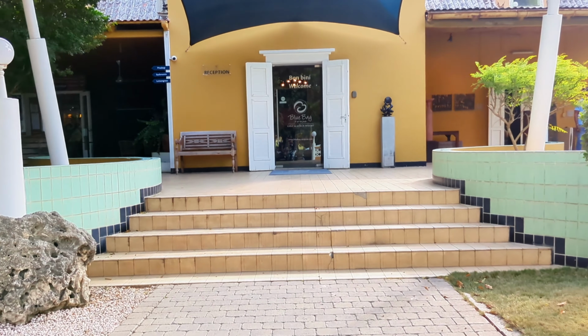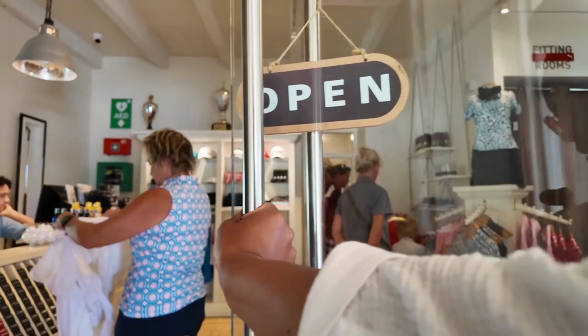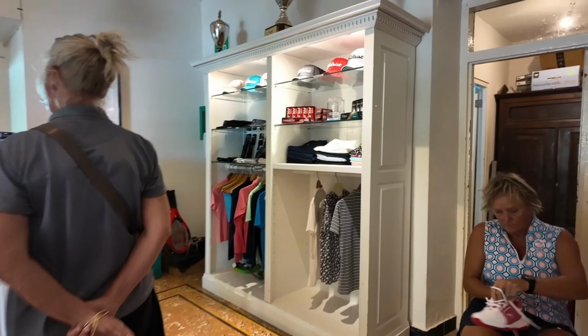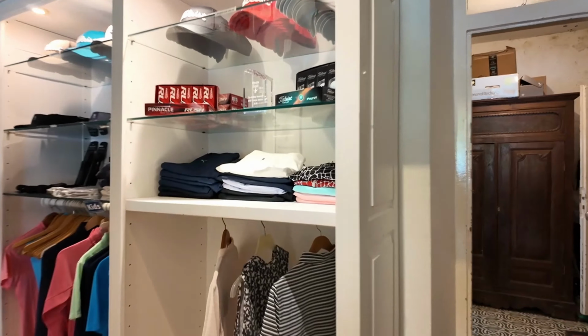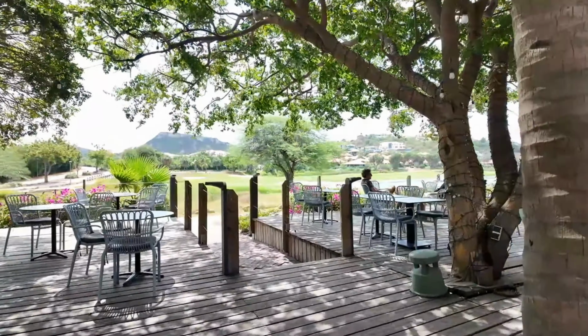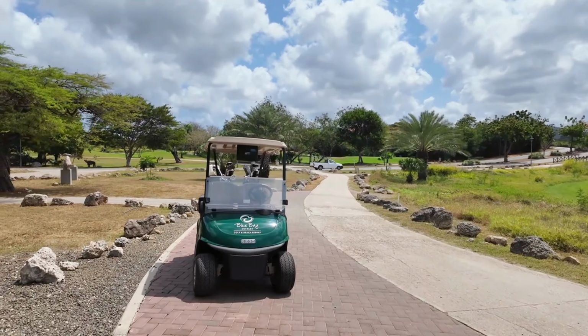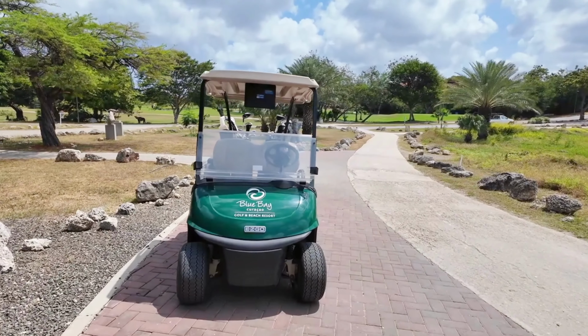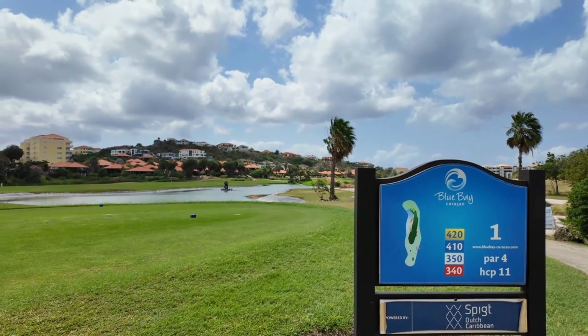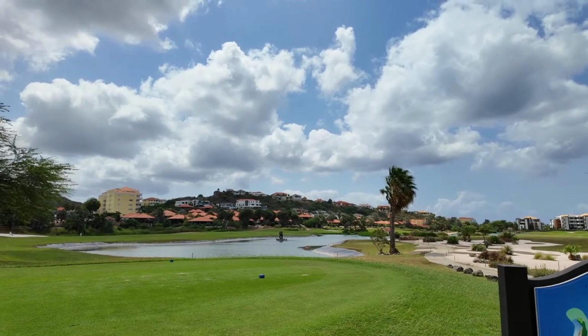But before we go, we're going to stop by the pro shop. The golf course at Blue Bay is really nice. They do have a place where you can buy golf shirts, shoes, supplies if you need. They do have a restaurant and bar right on the side of the golf course if you want to just grab a bite to eat. But as we're leaving, we were able to enjoy the views of the Blue Bay Resort.